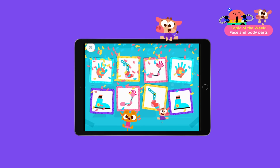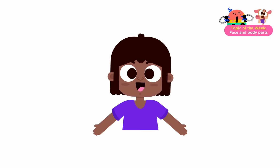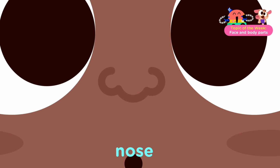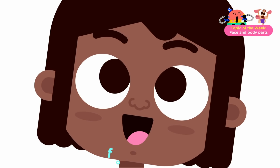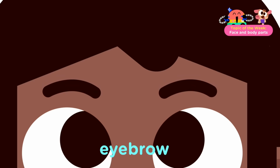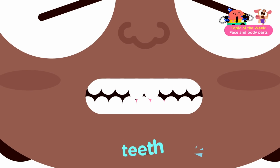Did you know that the face also has many different parts to it? It's true. Take a look. Eyes. Nose. Chin. Forehead. Cheek, eyebrow, ear, mouth, teeth, tongue.